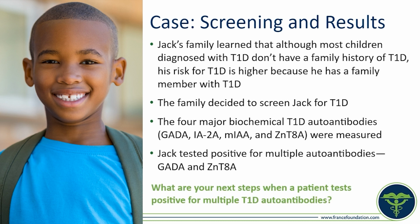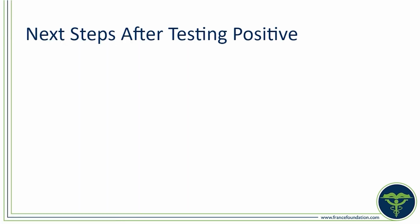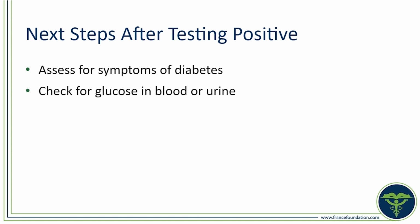What are the next steps when a patient tests positive for multiple type 1 diabetes autoantibodies? After screening positive for type 1 diabetes, the most important next step is to make sure that the patient does not have type 1 diabetes at that time. In order to rule out clinical onset of type 1 diabetes, a healthcare provider needs to assess the patient for symptoms of diabetes and also check a glucose level, either in the blood or in the urine. If possible, it's helpful to have a hemoglobin A1C to show what glycemic status has been over the last 2 to 3 months.